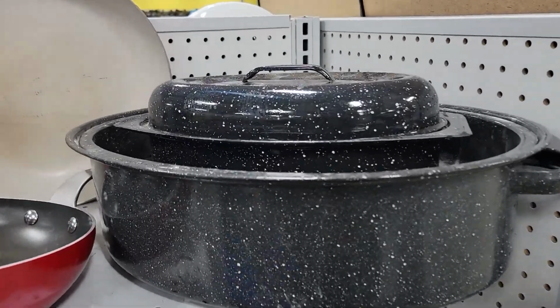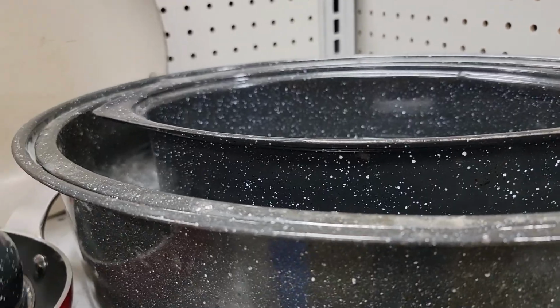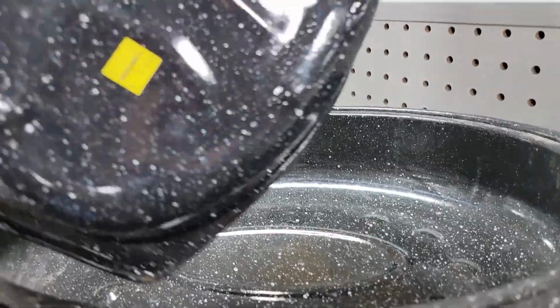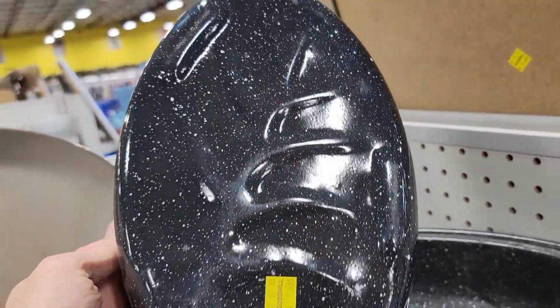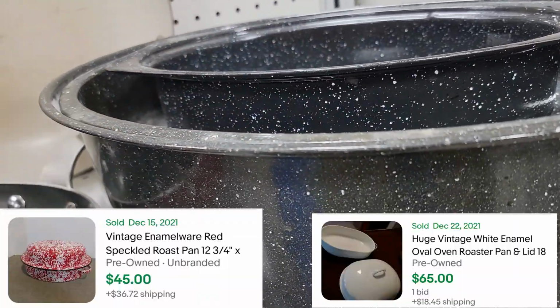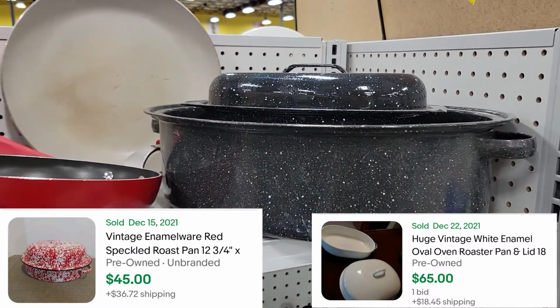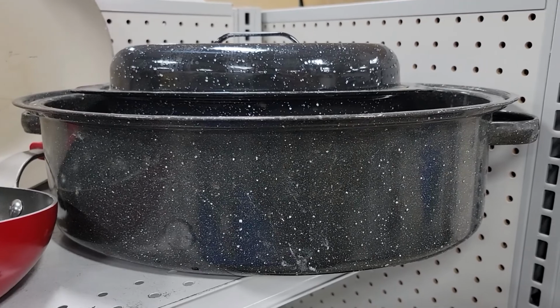This next item is not actually valuable. This is a vintage Enamelware roasting pan. I'm showing you guys this because the red version of this is valuable and the white version. If you guys see the red speckled Enamelware or the white Enamelware, I would buy them.